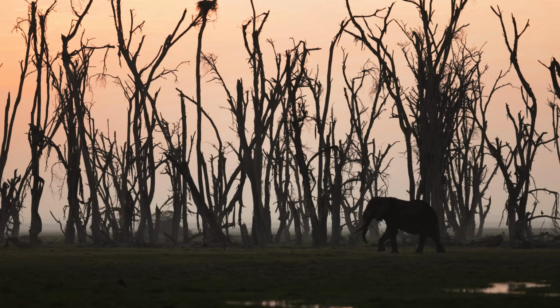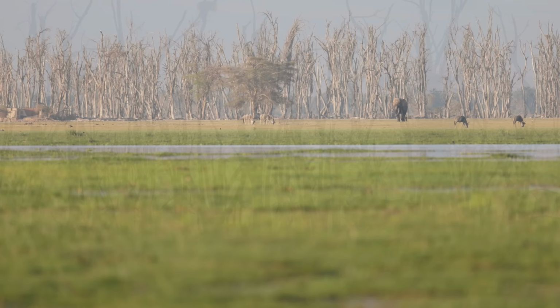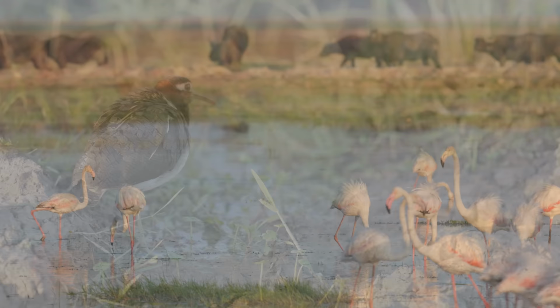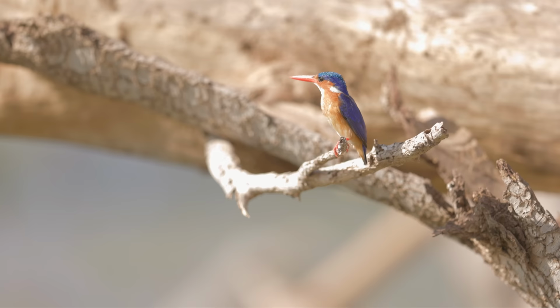Dead tree stumps and forests add to the mystical atmosphere, creating a very unique environment for photography. This stands in stark contrast to the bright green swamps that are teeming with life and allow for a surprising number of water birds as well, that I was not expecting when coming here.